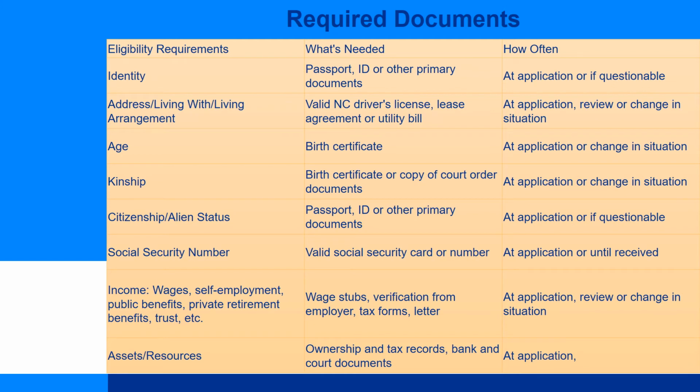Applicants must provide certain documents at application. Applicants are required to provide proof of identity, kinship if applicable, age, citizenship, address and living with, and provide a valid Social Security number. Submit documents timely to avoid delays in processing your case. Failure to provide documents will result in your application being denied.